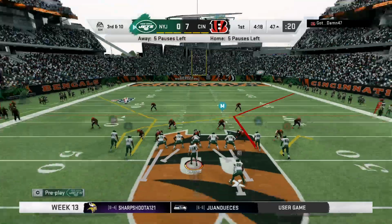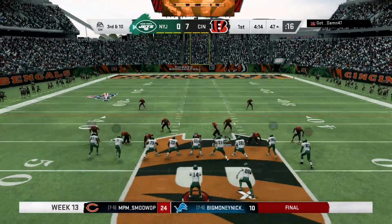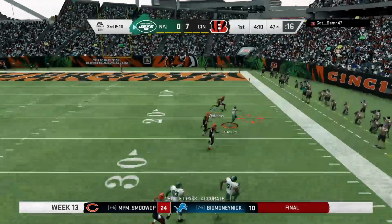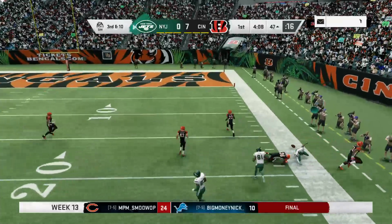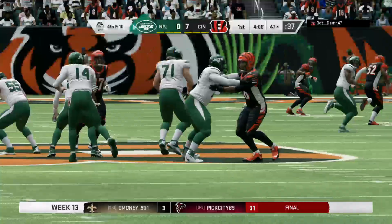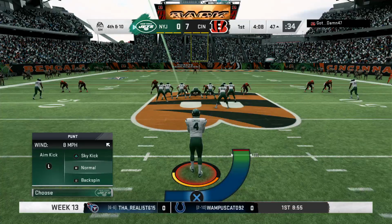Darnold and the Jets come up 3rd and long following the sack. Throwing here on 3rd down, Darnold. And unable to connect, incomplete. Now give them credit, they took their shot, but it's going to bring up 4th down. It's a great job by this secondary.